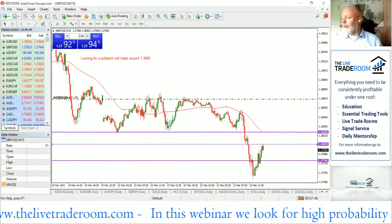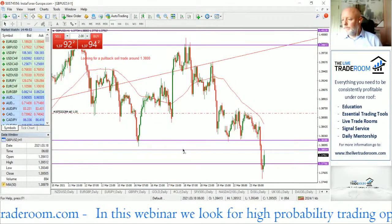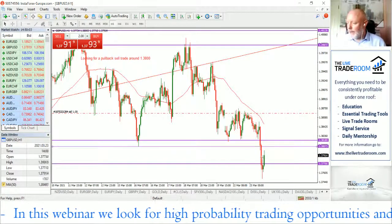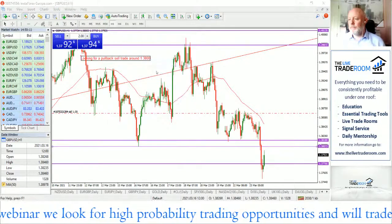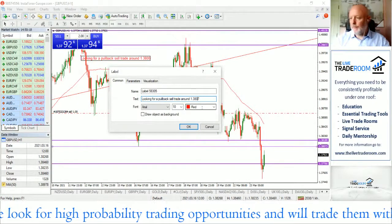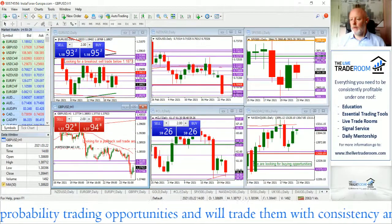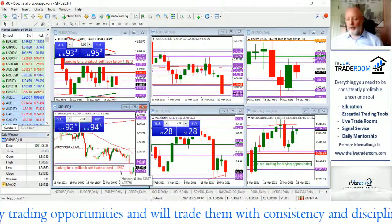Okay, we just bounced off that now. So if we take this low, we'd like prices to just squeeze up a little bit higher. We are just approaching the open, so we can just wait 5-10 minutes, see if we get up to that 3807. Okay, so we are looking for a pullback sell trade around the 3807.